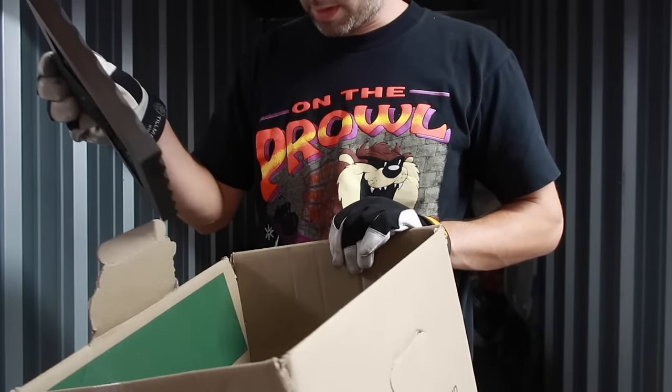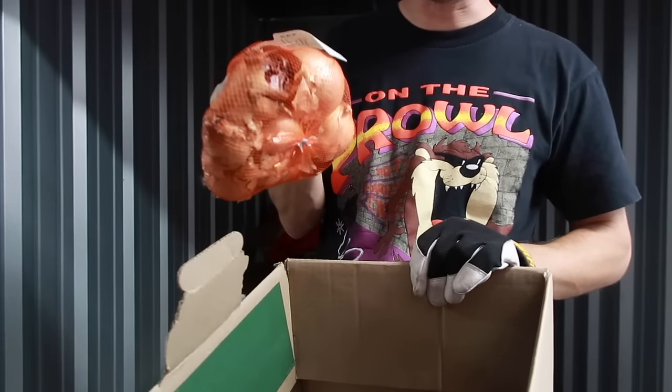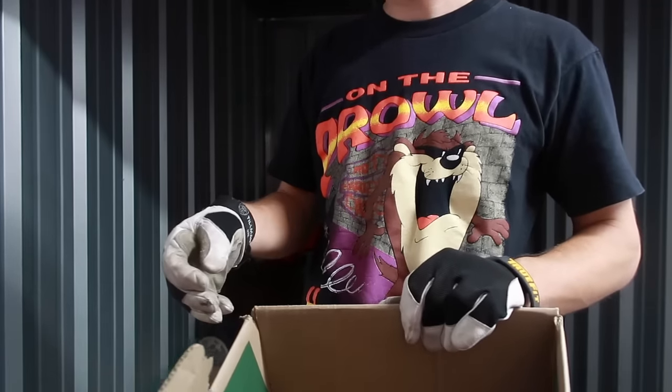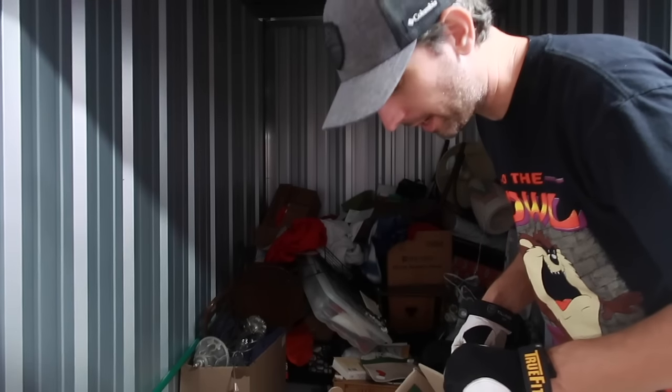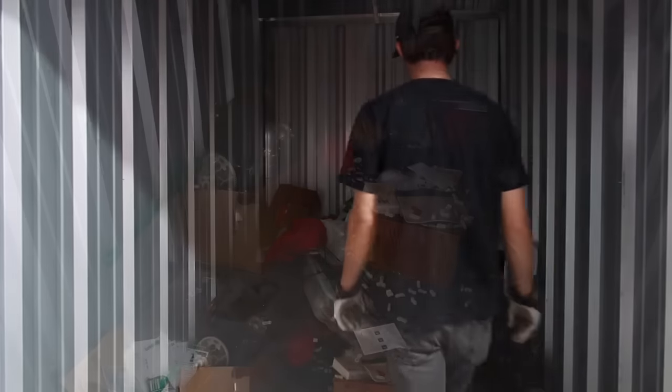This box actually smells not the best. Probably because it has yellow onions in it, that have probably been here for a very, oh my gosh. Wow. The mold on that one piece was something I'll probably never forget. That is incredible. Wow, that smells really good.